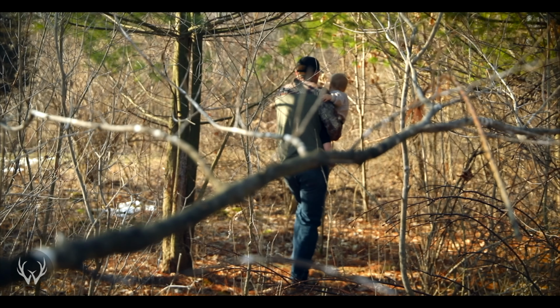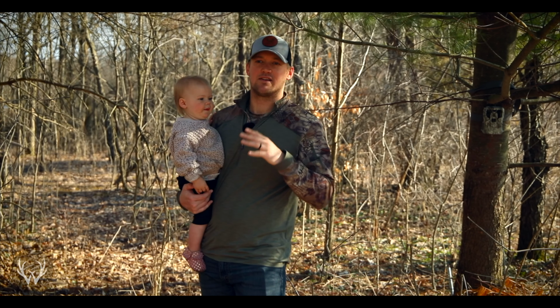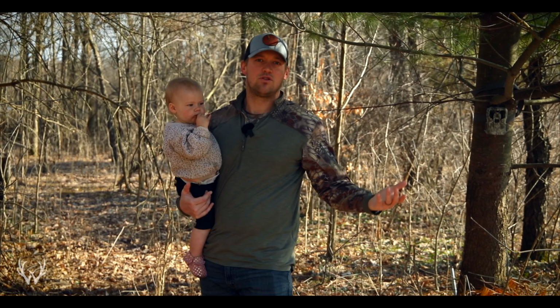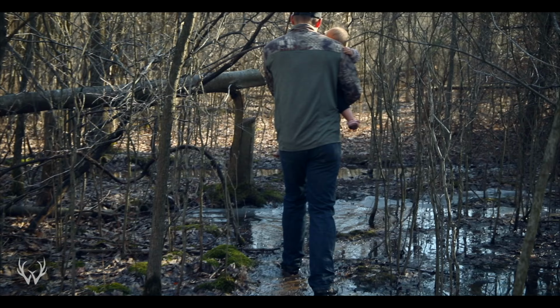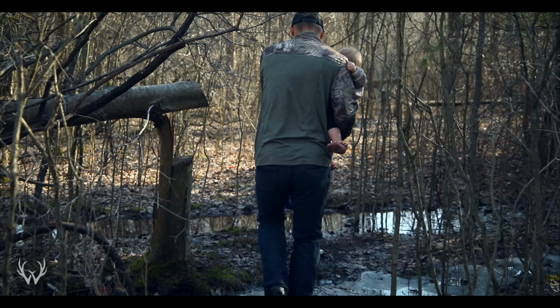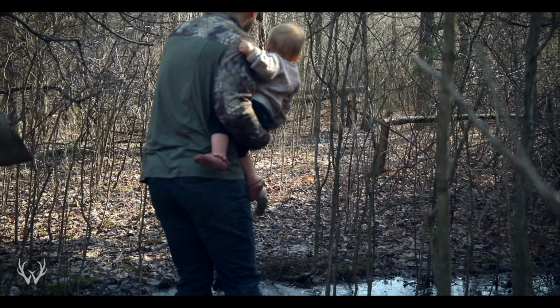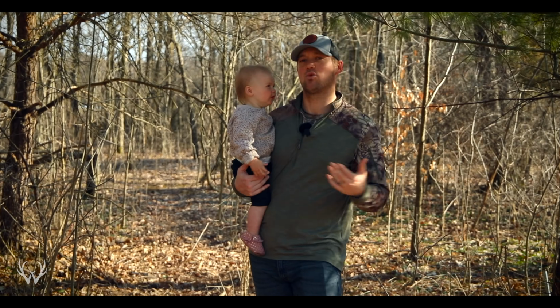Along with the bedding areas that the deer are using during the winter months, another great place to look is the travel routes that these deer are taking from the bedding locations to the food locations. It might sound obvious, but you have a higher probability of finding these antlers if you're walking the same trails as the deer. If you're aimlessly just walking through the woods, your probability is much lower. You need to be walking the deer trails that the deer are taking from bedding to feeding. So that's what we're going to do here.